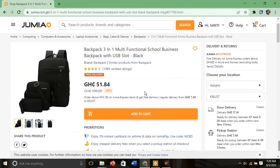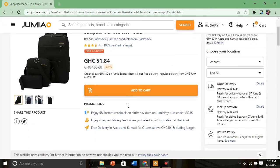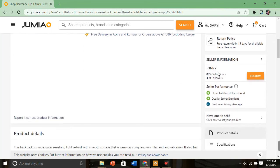You realize the Jumia online store consists of a lot of stores that are selling their products on Jumia. So you might see this 3-in-1 backpack for 51 Ghana cedis, but you might see that same bag on another store for maybe 30 Ghana cedis or maybe 1,000 Ghana cedis. It depends. In here, this is the store that's selling it. Sometimes you can also check the seller rating. Here in the seller performance, we have order fulfillment rate good, quality score excellent.